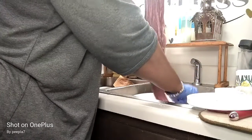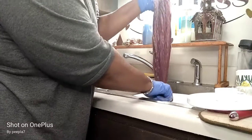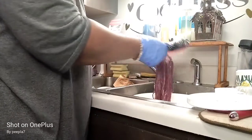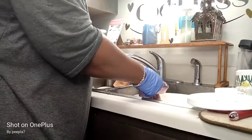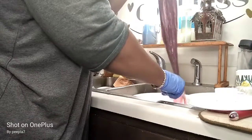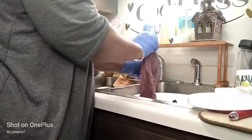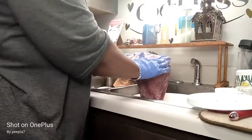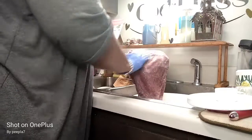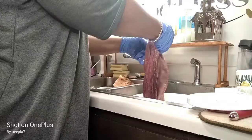Doesn't seem to be turning blonde to me, but it's only been what, 5-10 minutes? Not even 10 minutes. Just making sure it gets through. And the lumps that were on the back are almost gone. So I'm assuming that dissolved.